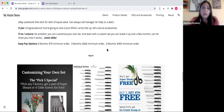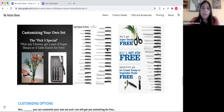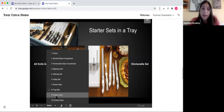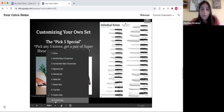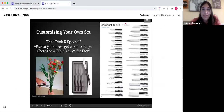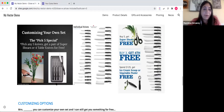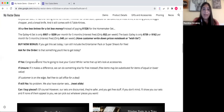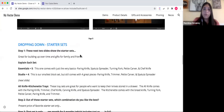All right, so let's go ahead and scroll down here to the customizing section. On the Your Cutco demo, so your customer side, there's going to be two main slides that we use. It's fine to just stay on slide 9. That way they can see all the different pieces that we have to offer right there.